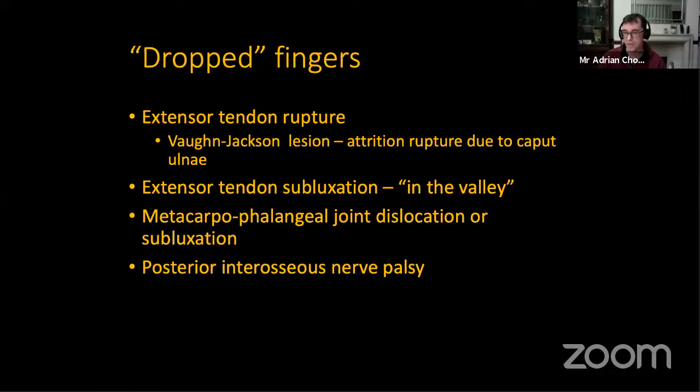Metacarpophalangeal joint dislocation, you can imagine in that slide we just saw. If you ask the patient to extend the fingers, they wouldn't be able to. But if you said, well, I'm just going to gently passively extend them, that dislocated metacarpophalangeal joint would mean you didn't have the passive range. And classic posterior interosseous nerve palsy. There, of course, you'll see all the fingers affected. And that classically comes about with issues around the elbow, synovitis around the elbow causing posterior interosseous nerve palsy. So those are the four you need to think about.